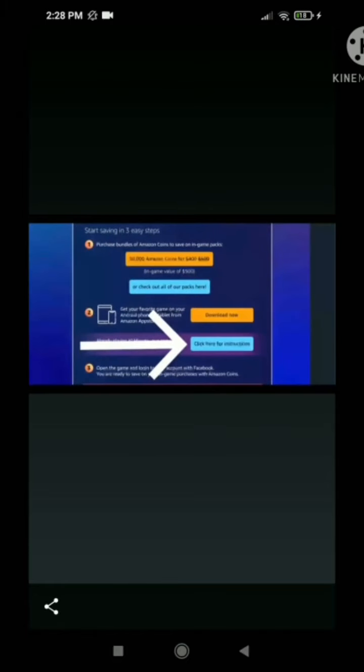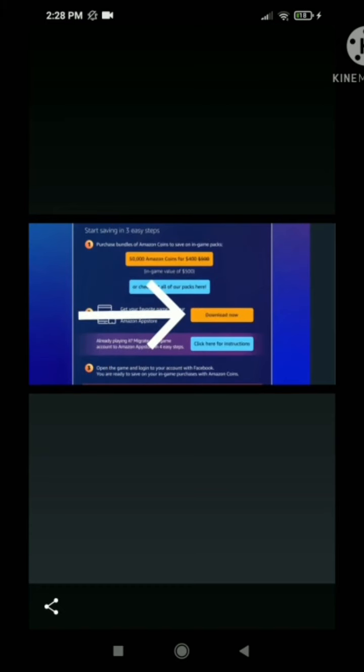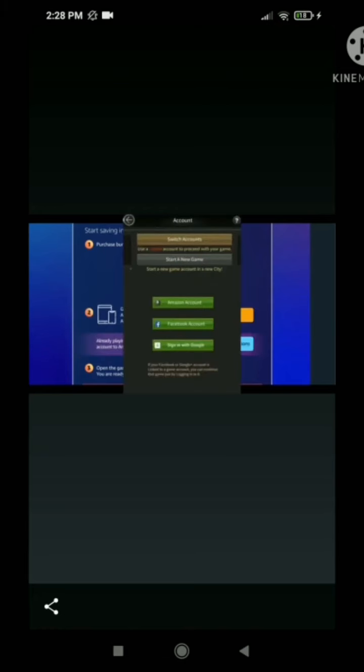Step 1, just make sure your current account is bound by the Facebook login on your version of the game. Step 2, download the Amazon App Store, and then step 3, download Mafia City from the Amazon App Store. Step 4, once you load into the game, you're going to be able to log in with your Facebook login. Step 5, buy your Amazon Coins.